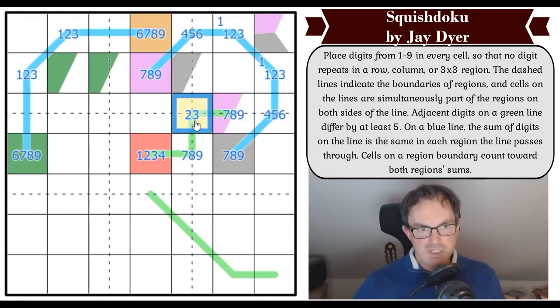So that digit, but it can't go there, because that digit is in the same box as this digit. It's just a very squished box. So it's not there, and it's not here. So it must be one of those two. So that digit is in one of those two squares.